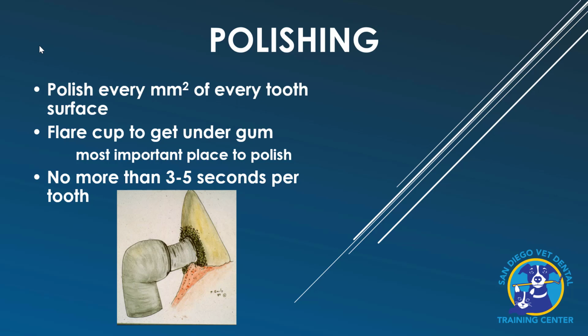The other thing is you do get cleaning with polishing. So you remember that green plaque, you can't see it, but the surface area of polishing for the insipid plaque and calculus is going to do a good job of getting it clean. So I think people underestimate the amount of cleaning they get with the polishing as well. One important point, you need to flare the cup to get up underneath the gum. So you have to put some pressure down, and that'll flare the cup to get up underneath the gum to polish. Because remember, it's the most important place to clean, it's the most important place to polish.